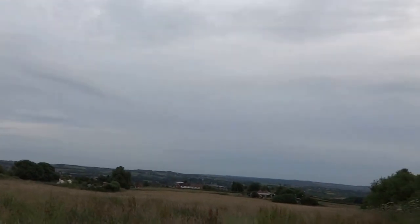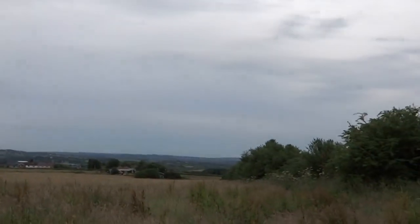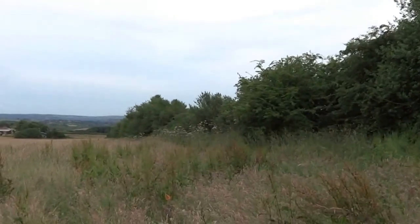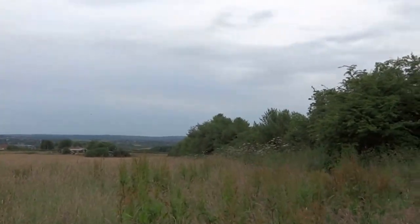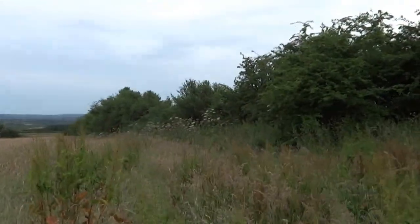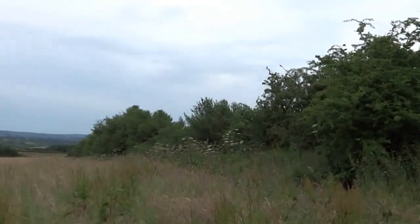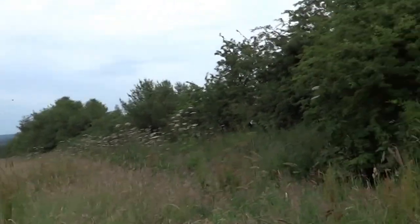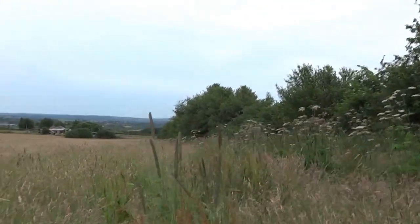Because the grass is low. At the moment, the grass is really high. It's actually quite hard work to walk through this. But the line of the trees to the right, that is the railway, and it looks like there is a slight embankment that, if you cleared all the vegetation, there would be something to see, but at the moment there's very, very little except grass.